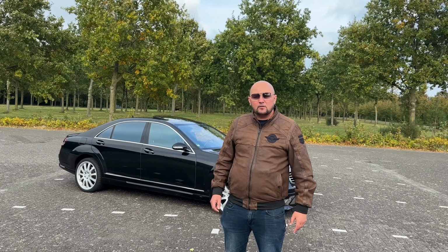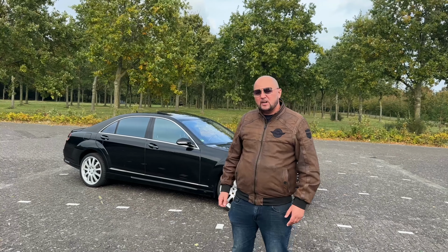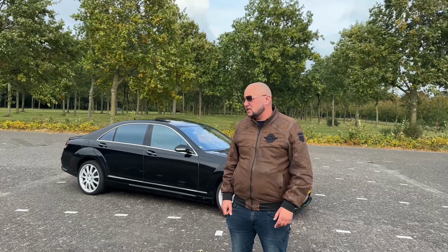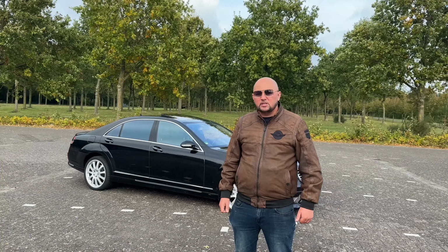We're going to Deutsche Autofest 2024. I got a different car now, a Carlsen. I still got the 160 SEC from last year, but this year we're going with the Carlsen, the S-Klasse Carlsen. This is my new car. I'm going to show you a bit and then we go to the Deutsche Autofest.